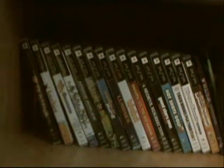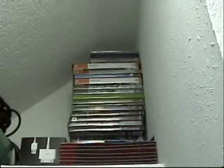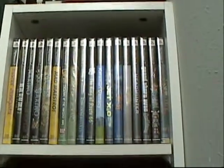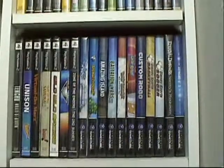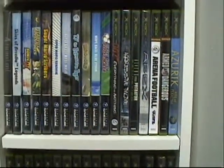Yes, John has all the consoles. You can see that this is double deep. Behind the PSP games are the Nintendo DS games. Can you see that? John just showed me this closet. Up here we have some really bizarre Dreamcast games, and you can see the Xbox games begin. These games on the top shelf are PS2. These are GameCube and Xbox.